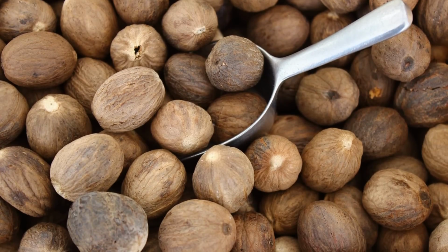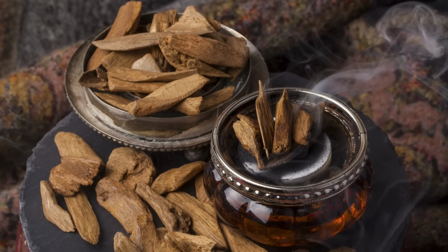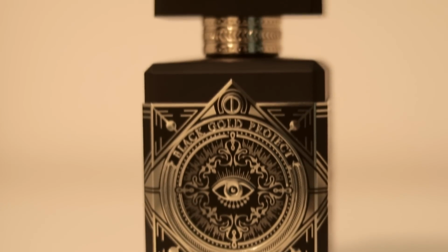The nutmeg doesn't really give a sweetness or warmth. It does have a warmth, but I think it's coming more from the oud rather than the spices. This has minimal sweetness. It smells masculine, photorealistic in its spiciness, woody, warm, and musky from that oud. But overall, the dry down is my favorite part of this fragrance, and the more I wear this, the more it grows on me.